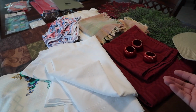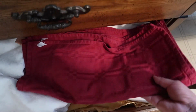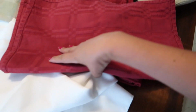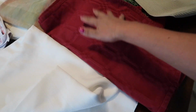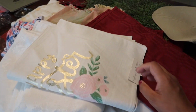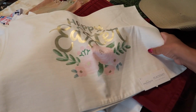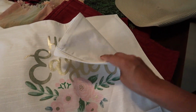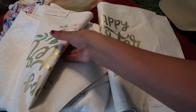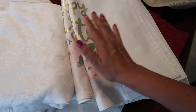That was in the second drawer. Third drawer. Let's pull everything out. Jay went ahead and he also ironed all of these napkins. Got some more of the tablecloths. I have these. It says Happy Easter. Aren't they pretty? Haven't got a chance to use them yet. Got them, I think, at Joann Fabrics.